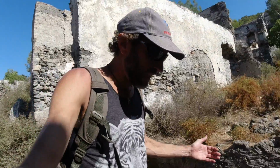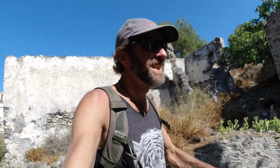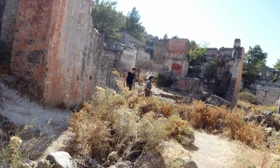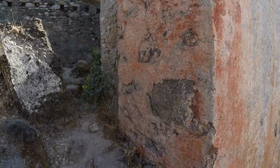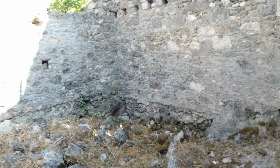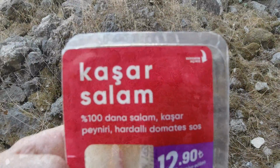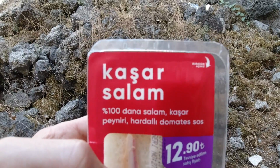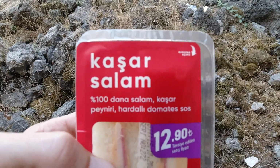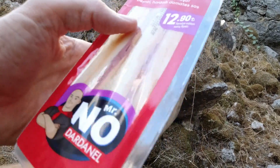And I am hungry. I got a sandwich and some juice in the backpack here, so I'm going to take a seat in a nice shaded spot here. Looks good. Kasar salam, or maybe kashar salam. I'm guessing that means salami sandwich. 12.90 Turkish lira. That's $2.